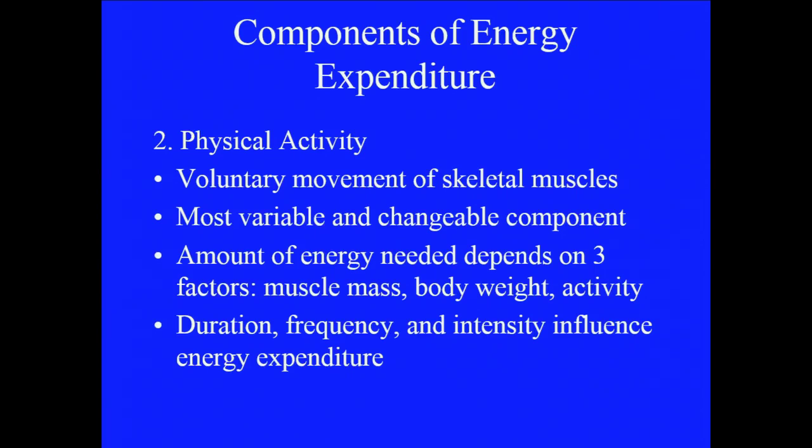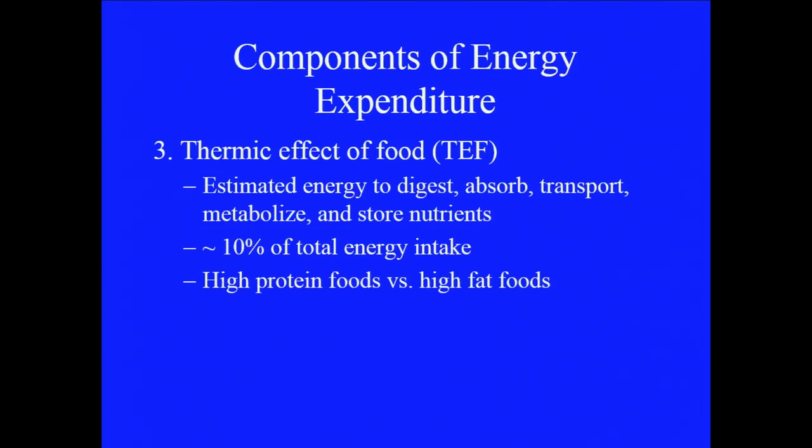And then the final one is the thermic effect of food, and that's really an estimate of the amount of energy that we would need to digest, absorb, transport, metabolize, and store the nutrients. So it's about 10% of your total energy intake. Okay, so if your total energy intake is 2,000 calories, then the thermic effect of food would be 10% of that. High protein foods tend to have a little bit more than high fat foods.